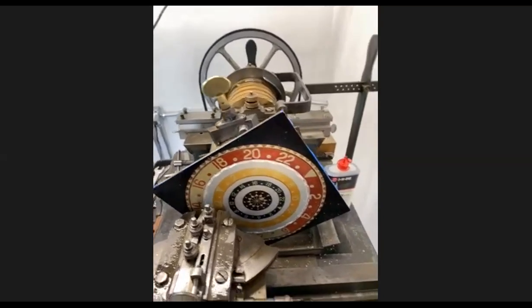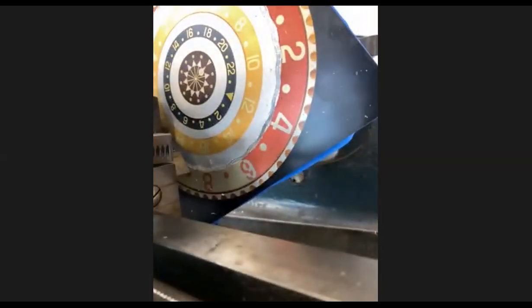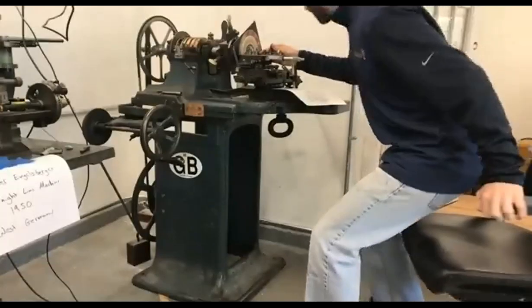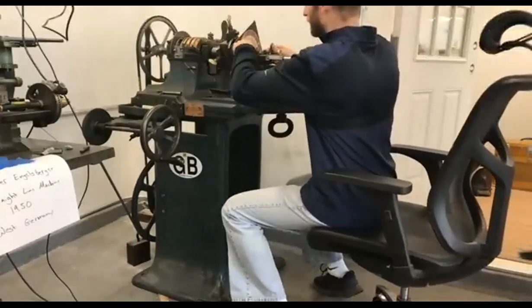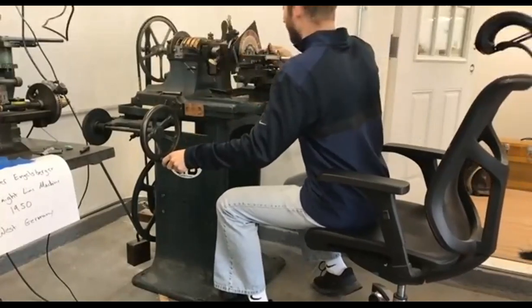Okay, so go ahead and take a look at the other camera. I'm just going to set this here. Okay, I've moved it to the other camera. Oh, okay, cool. All right, thank you. All right.